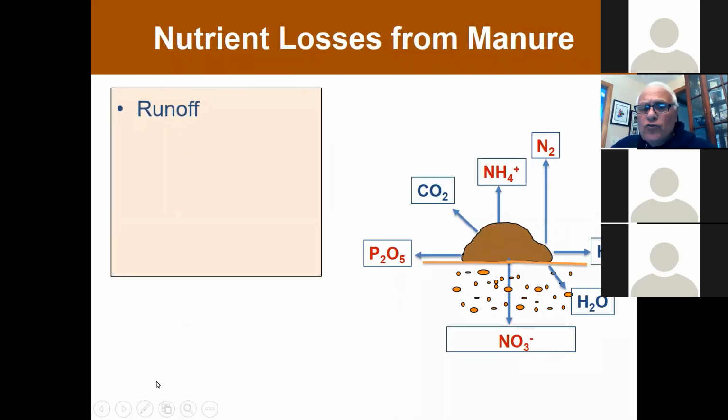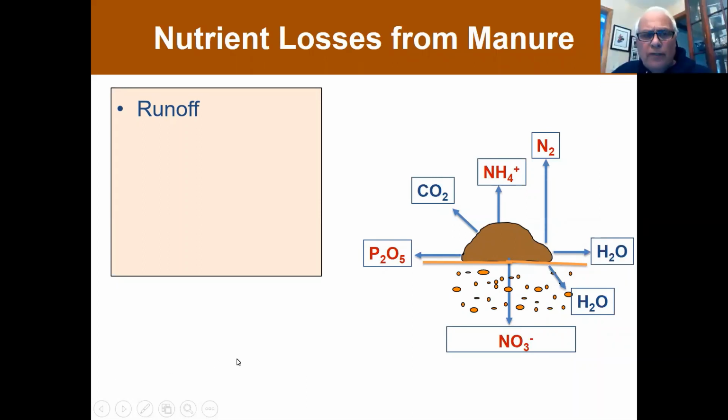Now, the nutrients in the manure can be lost to the environment, whether to soil, water, or air, in different ways. Probably the most common would be runoff. And among all the nutrients in the manure, phosphorus tends to be lost through runoff and gets into the surface water and causes, for example, the algae bloom that I just mentioned.